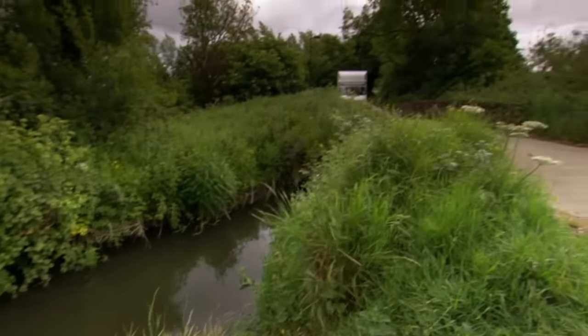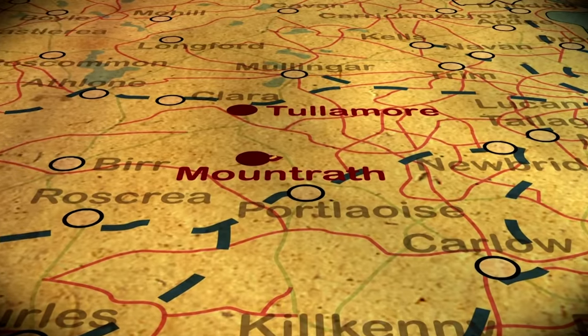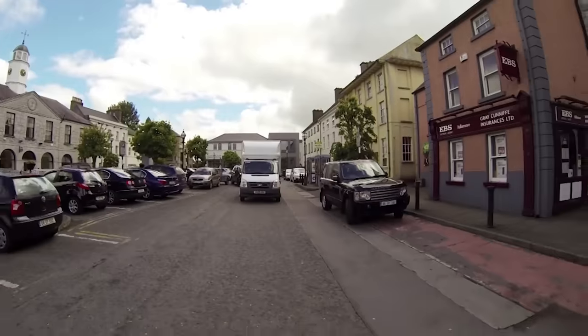After a night of relaxation, it's less than an hour's drive north from Roundwood to the town of Tullamore in County Offaly. A buzzing little town, isn't it? It is, it's busy. It's good. I'm liking it.